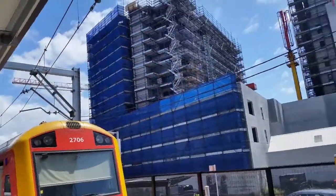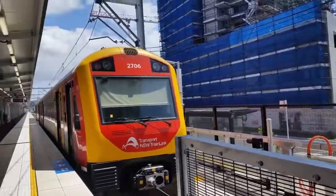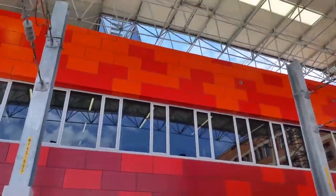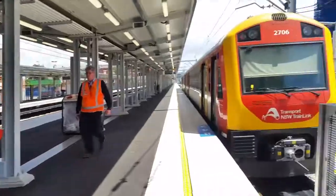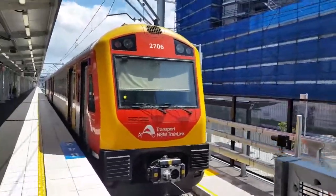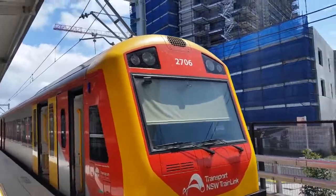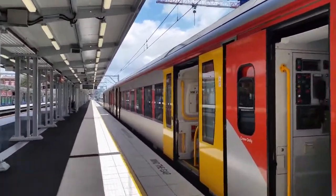You missed the arrival of J6 and the departure of the Oscar. But there's Newcastle Interchange once again, for quite a while, I'd imagine, until I get another request for it. I'll be getting on this service to Sandgate. So, anyway, guys, my time here at Newcastle Interchange has come to an end.